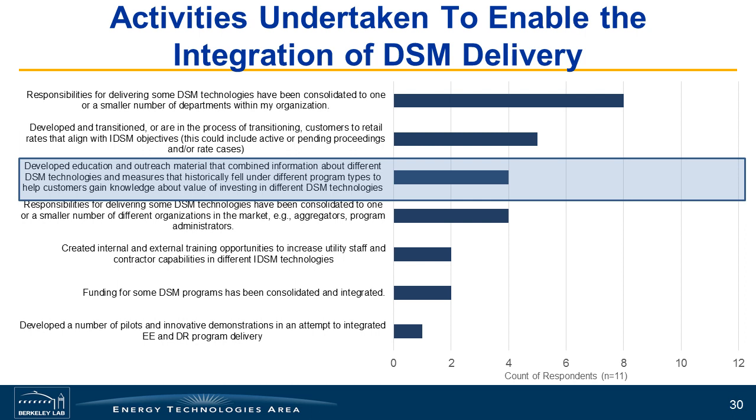Several utilities also indicated that developing education and marketing collateral for IDSM can be challenging because of the way that it's funded, through separate DSM programs. However, there have been several utilities, about 4 out of the 11, that reported that they have been able to combine some of their funds to develop marketing materials and education campaigns for multiple technologies and IDSM technologies.